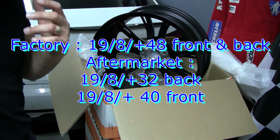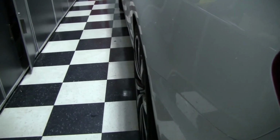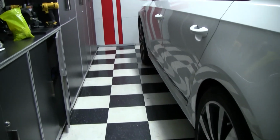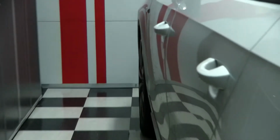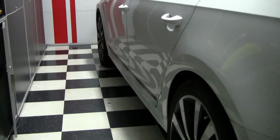As you know, every vehicle is different. Now I'm running a 50 millimeter wheel spacer on the back, so the winter wheels are going to be like 1 millimeter more out. There are no spacers in the front, so that wheel is going to stick out 8 millimeters, which is half the size of the back, and that way I'm going to have them flush front and back. This is what I was looking to achieve.